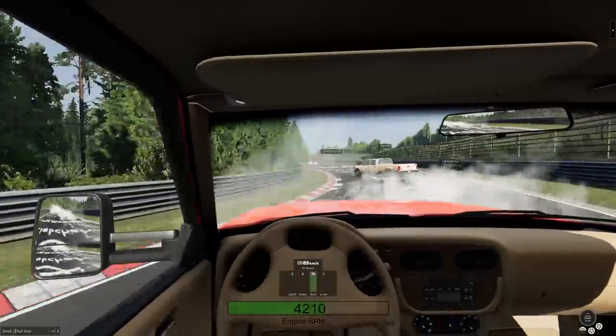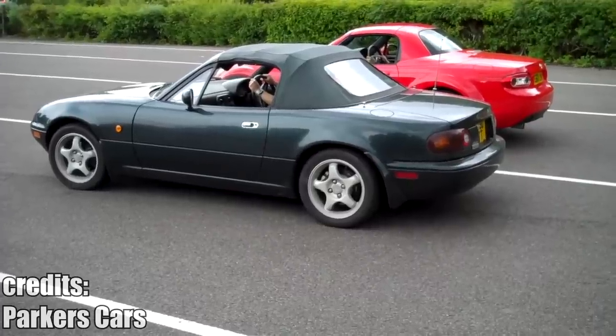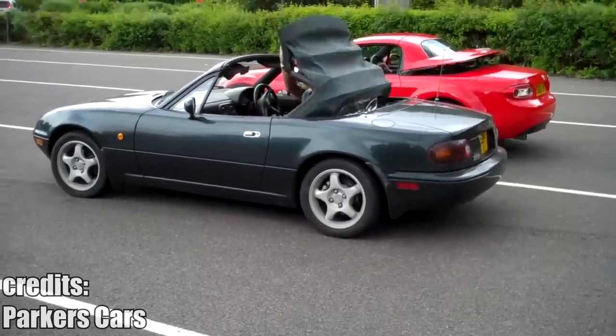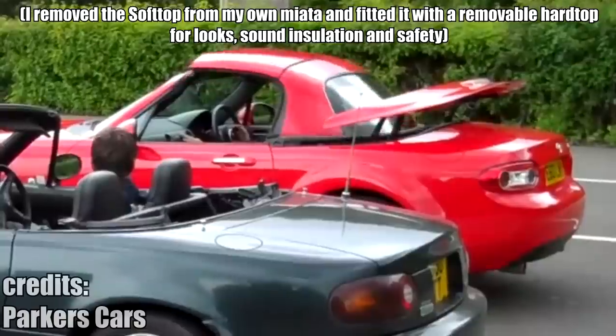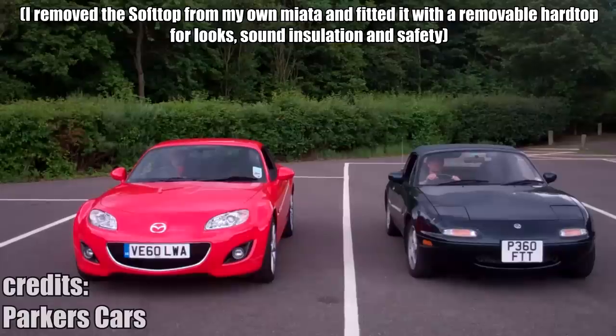And while we are at the topic of removing roofs, here is why I think non-mechanized roofs are the best. 3, 2, 1, go! Obviously, the hard top is quieter at high speed and is safer against thieves, but I like the simplicity of the manual soft top.